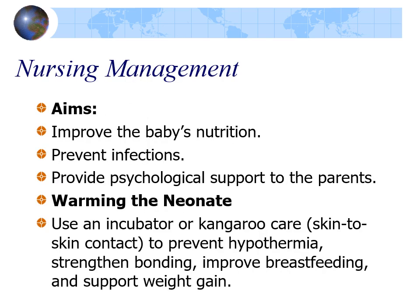Next up is the heart of neonatal care, nursing management. So the goals here are to improve the baby's nutrition, prevent infections, and provide psychological support to the parents. So let's break this down further. We're going to start with warming the neonate. Use an incubator or the kangaroo method where the mother holds the baby skin to skin. This prevents hypothermia and strengthens the bond between the mother and the baby.